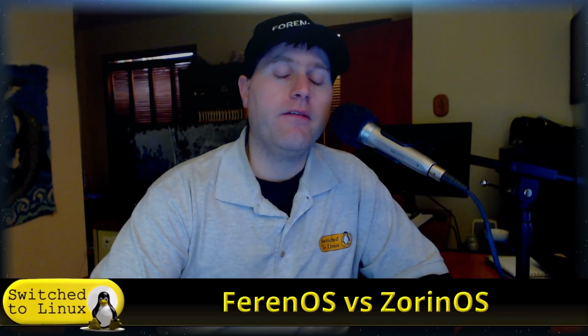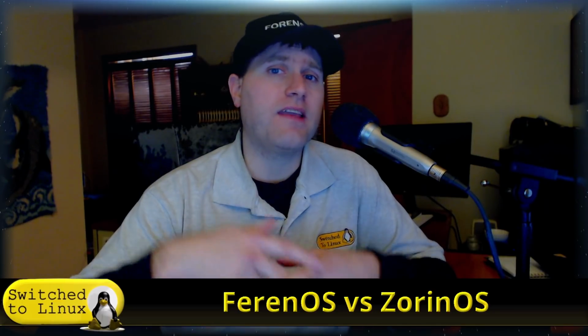Well, today we want to look at two distros that build themselves for a good user experience, switching over from Windows, wanting a good secure operating system, both based on Ubuntu, but running different desktop environments and different interpretations of the traditional. So these aren't just Linux distributions with these different desktops. They actually have added something else to it for the theming and other purposes. Of course, we're looking at FerenOS and ZorinOS.